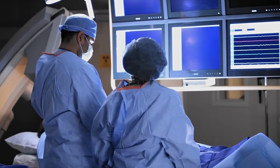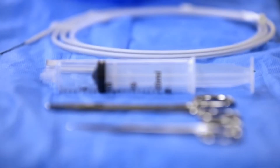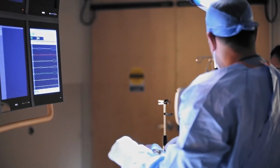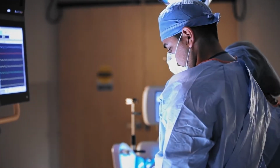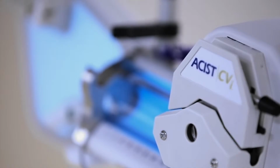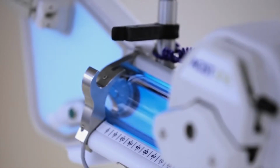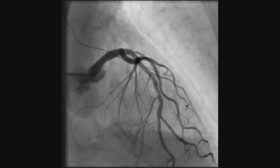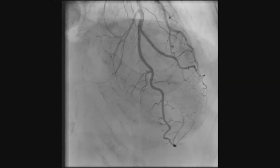The patient is laid on a table, and we put a flexible latex tube, or a catheter, into the patient's artery, sometimes in the arm, sometimes in the leg. Through that catheter we thread thinner catheters up to the arteries of the heart, and we're able to inject dye or contrast down into the arteries, which allows us to visualize the blood flow through those arteries, with the idea that if there's a blockage there, we'll be able to identify it and then move towards fixing it.